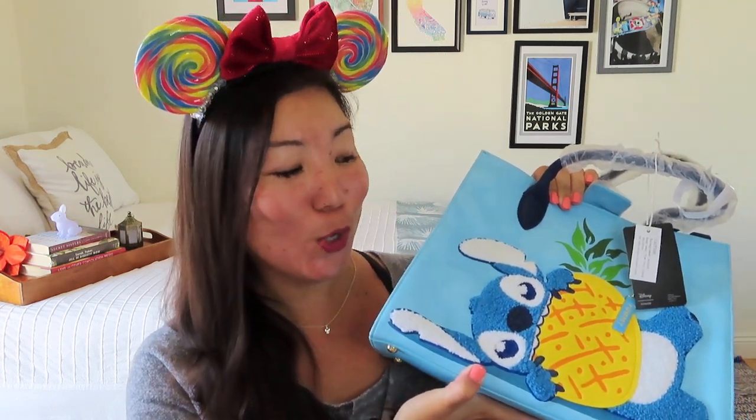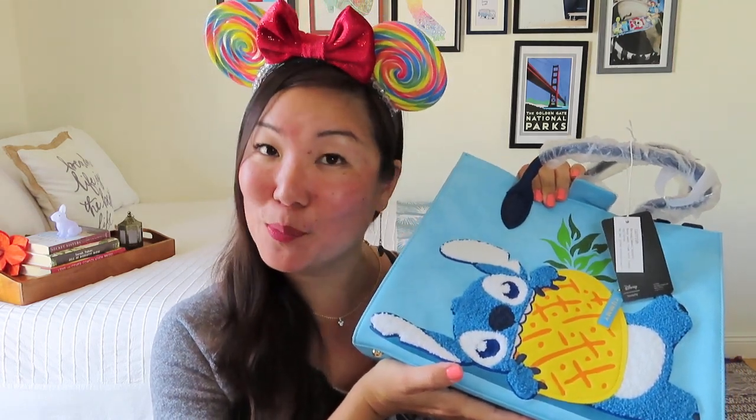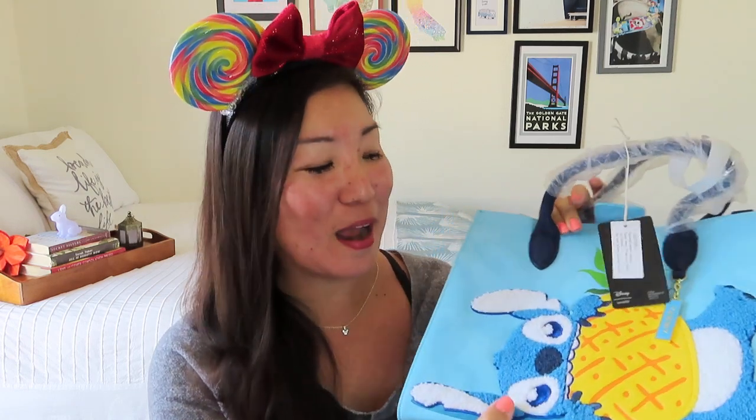Now I would have to kind of be dressing up and having like a little photo op day, but this would look really, really cute if I was just going for a few hours to the park. And like I said, I think it would be a great vacation purse, especially if I was going to Disney's Aulani or on a cruise, which I would love to go on a Disney cruise one day. I do love cruises, even though I know they're getting a really bad rap right now with everything that's going on. So this is really cute.